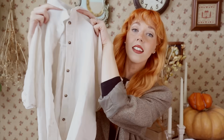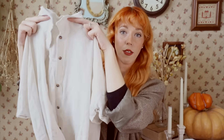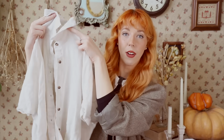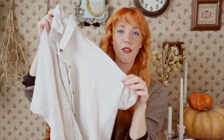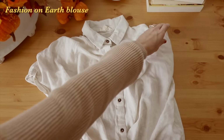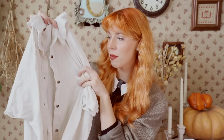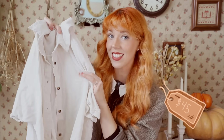Okay, so next from ThredUp, I was so excited to find this piece. It's a linen top that looks like it's stepped out of Tuck Everlasting. This is like my pirate shirt dreams, kind of. It's like very cottagecore, and you could put a corset over this. You could do suspenders. I imagine this with some leather or black suspenders. Estimated retail price for this one was $45, and I got it for $10.99.